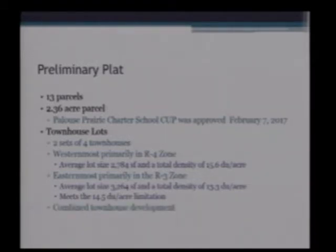And then just for comparison, if we looked at the total combined townhouse development, it comes in at an average lot size a little over 3,000 square feet, and then the total density is 14.4 units per acre. So even if we looked at the combination of the entire development, they're still under the 14.5 dwelling unit limitation there. Street network, Sunnyside is already platted, and that was part of Anderson's first edition.